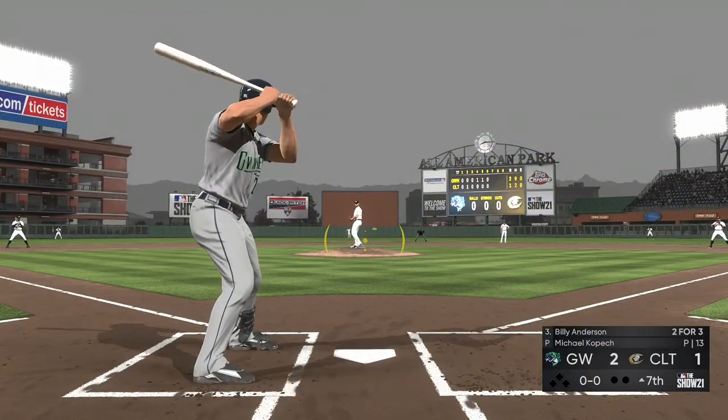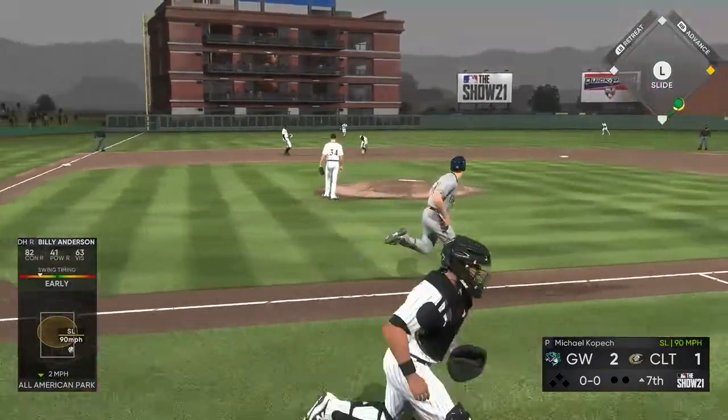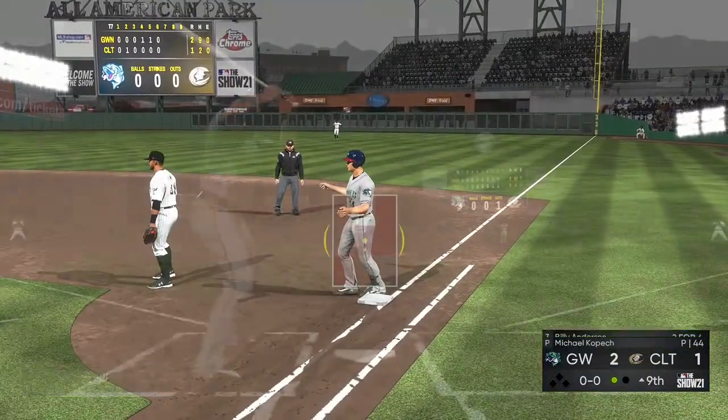So now to the plate, Billy Anderson. He'll roll over it and send it to shortstop. Reined in. And the throw to first is in time, so the leadoff man is gone here to start inning number 7. Anderson.